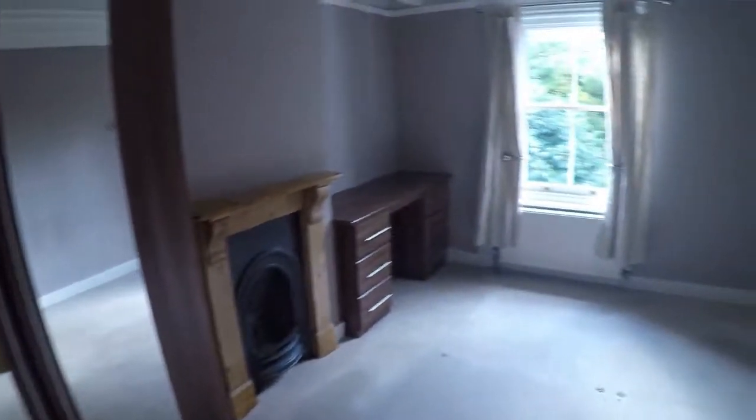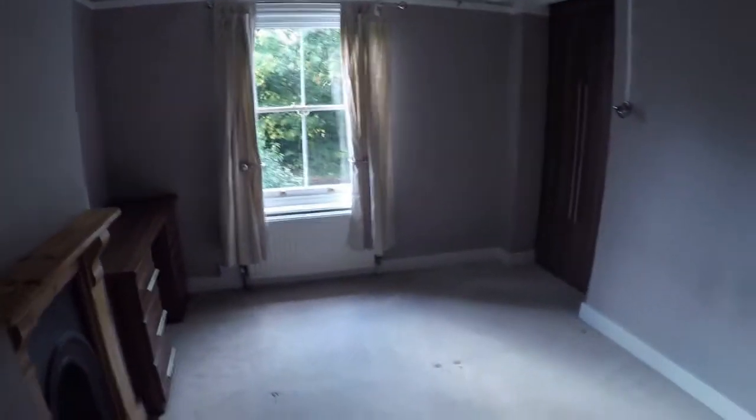There he is. There I am again. Master bedroom, good double room with fitted wardrobes. Again, feature fireplace in here. Watch me trip a little bit as we come down through the stairs and into the bathroom.